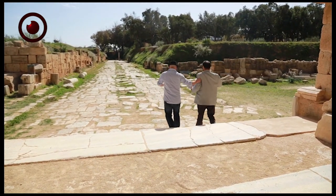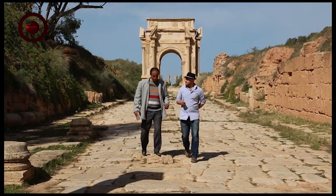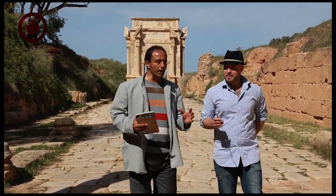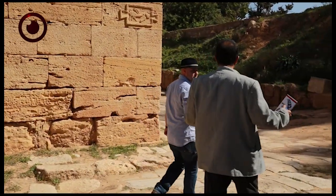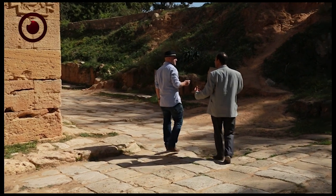Amazing place. I'm so looking forward to this. And so we're going around to the which baths? It's Hadrian Bath. It's one of the places where people hang out in the afternoon. After a very heavy day of work and business and everything, people tend to go to the baths to have some rest, to have a bath.